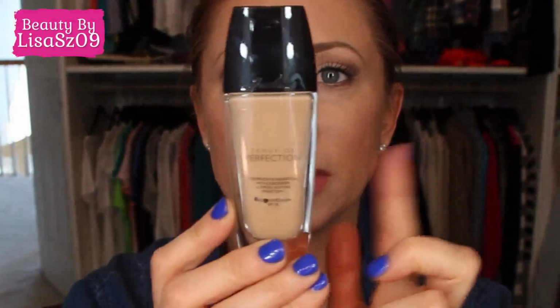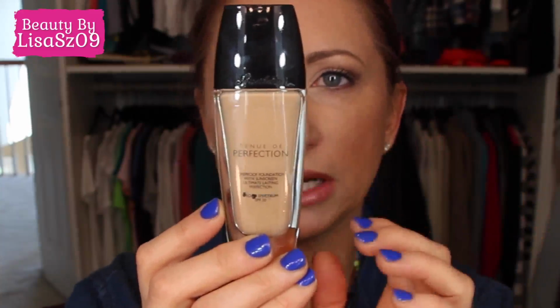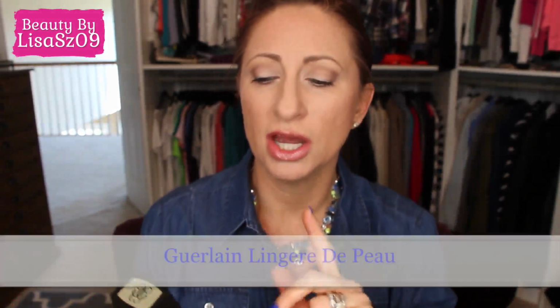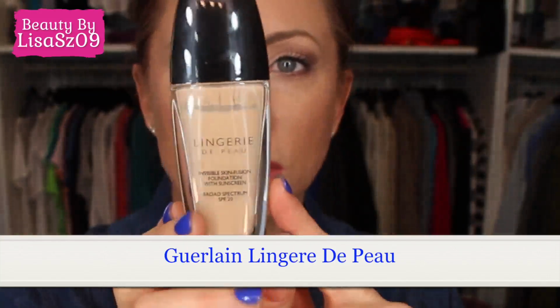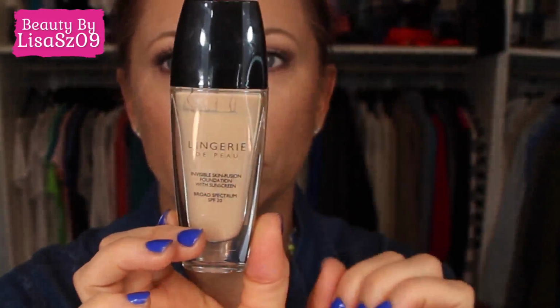This foundation is phenomenal if you are oily, combination, or normal skin types. Sets great, great coverage, beautiful finish. If you are normal and more to the dry side, or if you're combination and you don't mind a more dewy look, there's the Lingerie de Peau by Guerlain as well. Both of them still with the glass bottles, but beautiful foundations, very similar in finish.